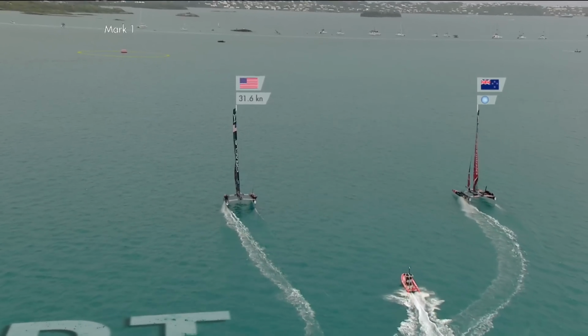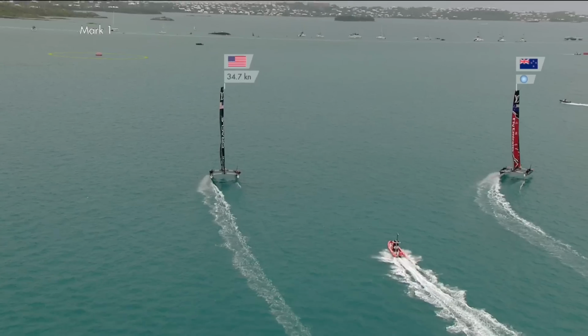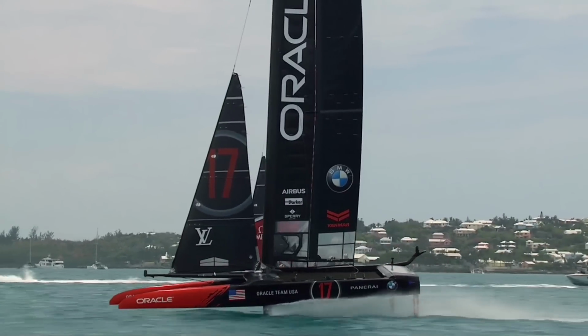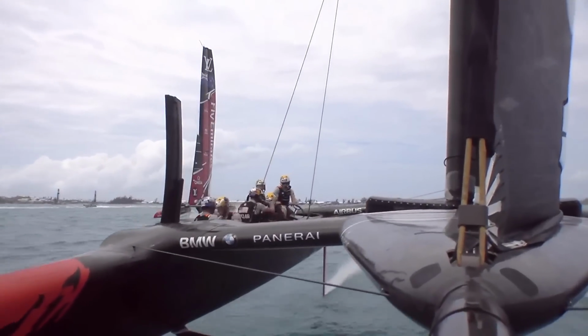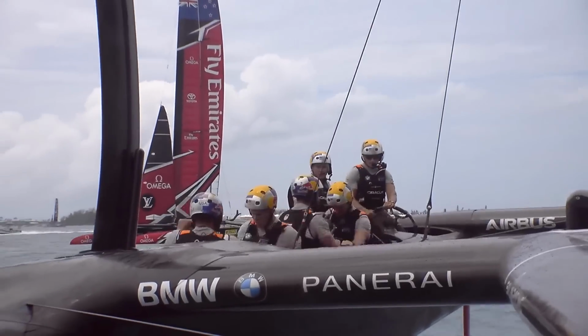There he goes. Penalty. We didn't see the red flag, but for sure, he's still up. Oracle Team USA had luffing rights. Team New Zealand forced their way in at the weather end. We'll go back and look at that a little more in depth in a bit, but Team New Zealand burns off their 2 boat length penalty, and the race kind of starts over with advantage Oracle Team USA.